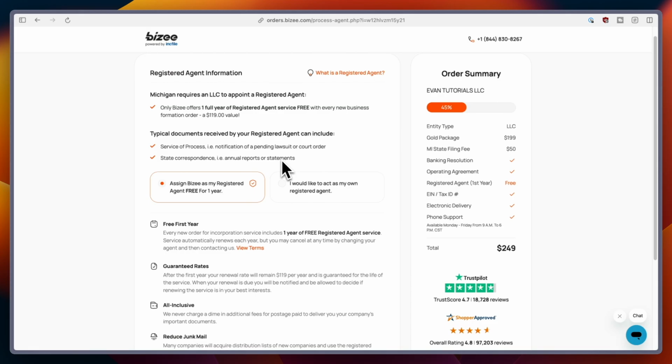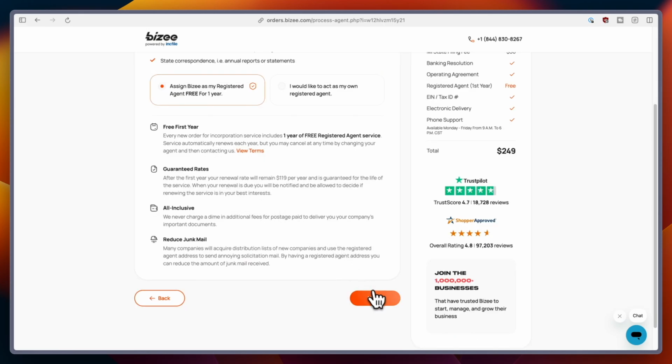And here's where you're going to need to appoint a registered agent. So the nice thing about Busy is they're going to appoint a registered agent to you. And for the first year, this is completely free. So you'll want to click on where it says assign Busy as my registered agent free for 1 year. You could also act as your own registered agent, but I would highly suggest that you just go with their registered agent as they know how to set everything up for you. Then you can go ahead and click on where it says next.